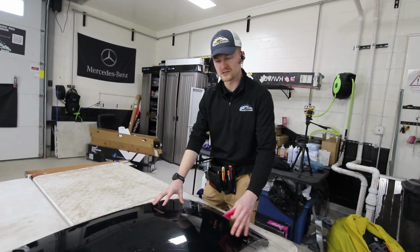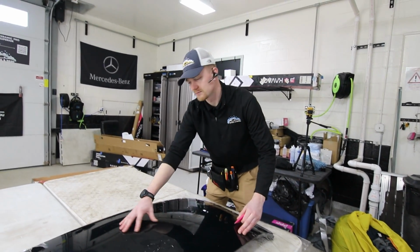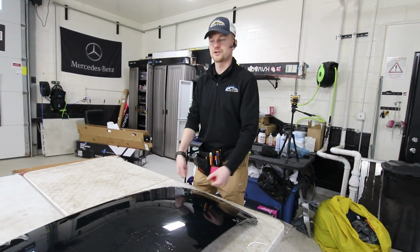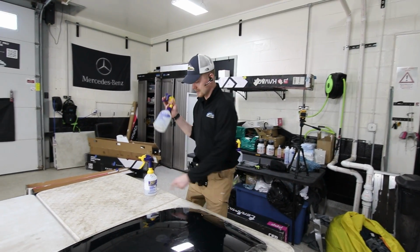Because then, let's say you got this on when it was brand new, none of this would happen. Even if you got 100 drops of sap on this and let it sit and bake in the sun for 5 years, worst case scenario, take the PPF off. So obviously an extreme example, but then what we'll do is we'll take tack.